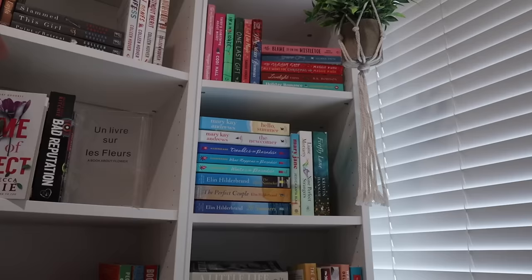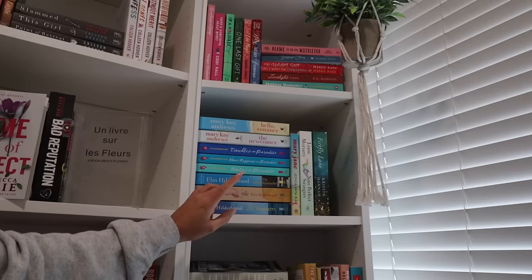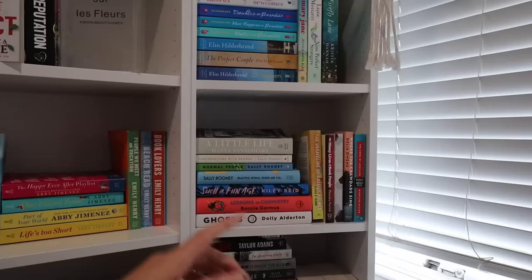So I put all of my Christmassy books up here, and then these two shelves are all of just my literary fiction books. So I kept all of my Ellen Hildebrand right here. I got these two new ones for when I'm about to go to the beach in April, and then just have some of these. And then down here, these are some of my hardback literary fictions. And then of course we have A Little Life, kept Sally Rooney together.